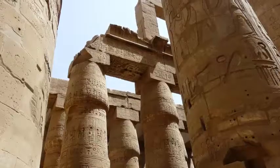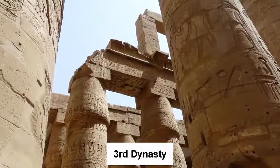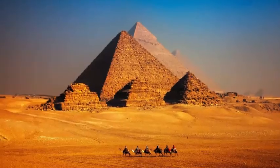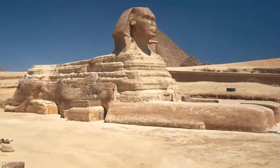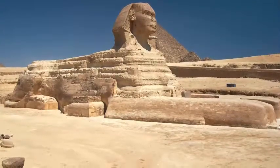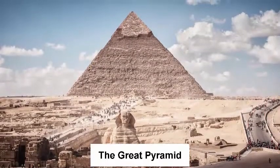10. Architecture. This one needs no introduction. The earliest form of architecture can be traced back to the 3rd Dynasty. This includes the Great Pyramids, temples, Sphinx, and other types of unique structures in ancient Egypt. The oldest and the largest of the 3 pyramids of Giza is known as the Great Pyramid, which is the only surviving one out of the famed 7 wonders of the ancient world.